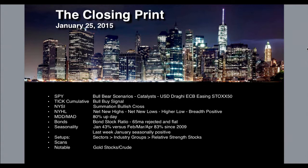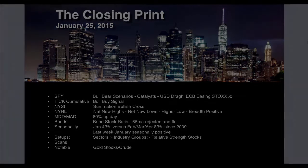What we're looking at in terms of setups are relative strength stocks that held up well during the profit taking on Friday. We'll look at our scans for that. And notable again are gold stocks that continue to move higher and crude weakness.